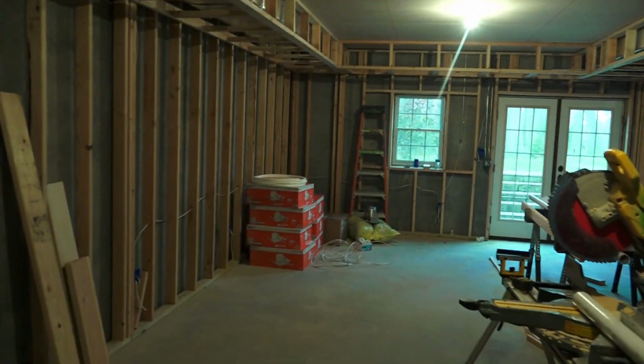All right, we also had a knockout, a push out in the foundation right here, where the concrete wall went back in about 2 feet, about 4 feet wide.